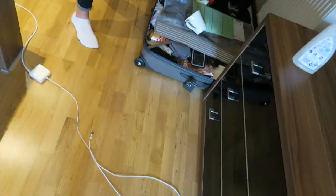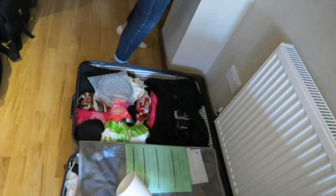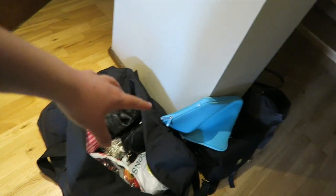Let's go. Well, I have completely forgotten to vlog this entire day, but we have packed. We have made progress, as you can see. The room is looking like a mess, but that's a good sign. Yeah, that is a good sign for now. So here's one of my suitcases, then another sports bag, hand luggage, camera bag, stuff like that.